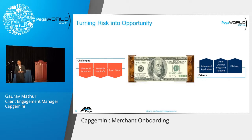There was interest from them that they would really want to see what we can do on a merchant onboarding framework. Typical challenges: too manual, too error prone, somebody has to key it in, too time consuming. What efficiency can we bring in, and how do we increase productivity? So we said, okay, let's look at a merchant onboarding framework that we can pilot and bring to the market.